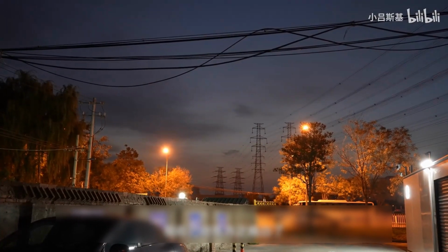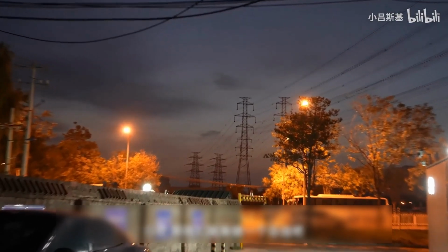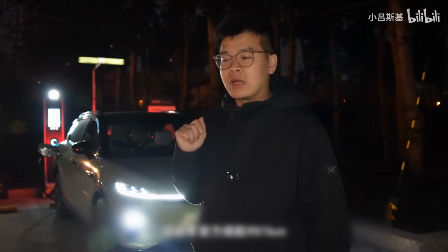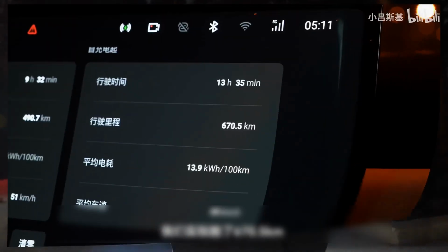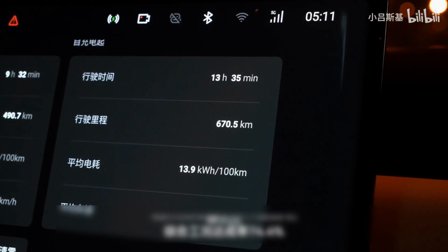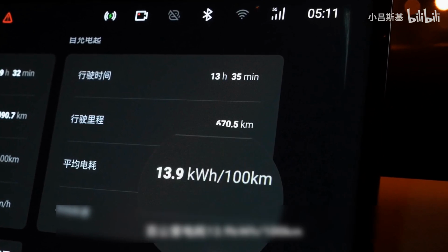Let's summarize our findings on the Voyah. The official range is 901 kilometers, and we actually drove 70.5 kilometers. The overall range achievement rate is 74.4%, with an average energy consumption of 13.9 kWh per 100 kilometers. I'll put the detailed road condition information in a table for your reference. Overall, the range performance of the Voyah is quite good.